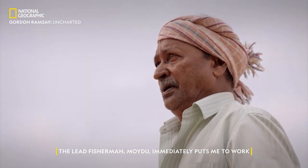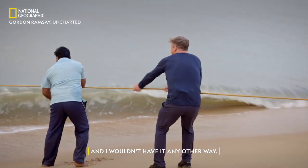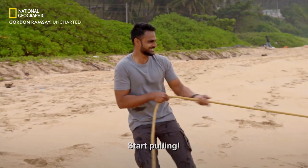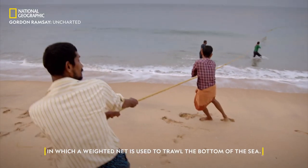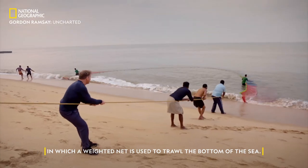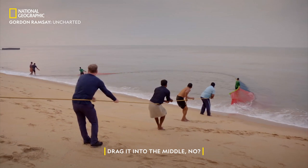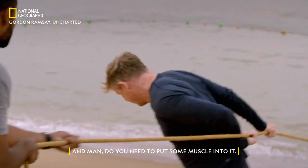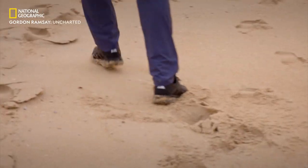The lead fisherman, Moidu, immediately puts me to work, and I wouldn't have it any other way. Okay. God, it's strong. Dragnets are a traditional fishing practice in which a weighted net is used to trawl the bottom of the sea. Inside, on the inside edge. Yeah. Drag it to the middle now? Yes. And man, do you need to put some muscle into it? That tide is strong.